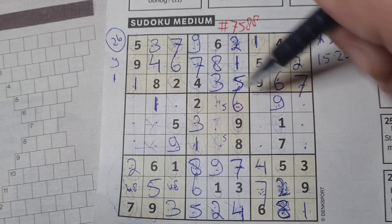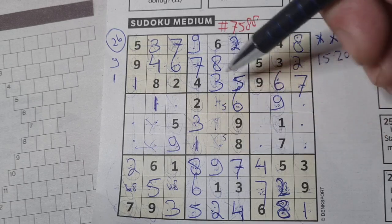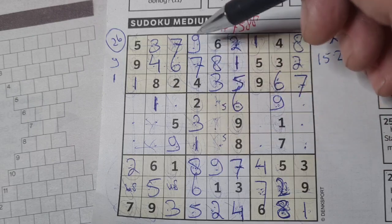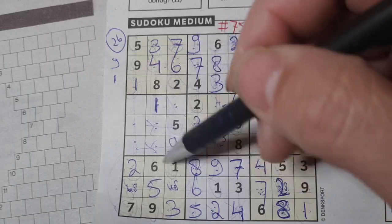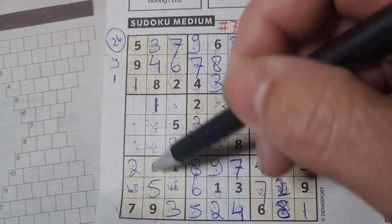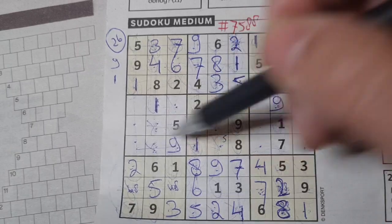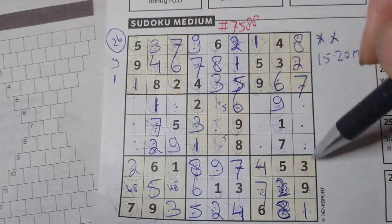Let me see. How about 5, 4, 7? Yeah, 4 and 8. Two missing numbers in the second column: the 2 is missing, the 3, the 4, the 5, the 6, 7 is missing. 2 and the 7, 2 and the 7. We have a 7 in this row, no 7 there. 7 should be here, the 2 goes there.